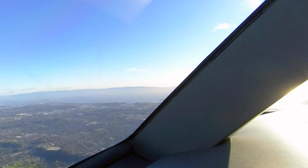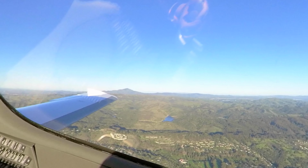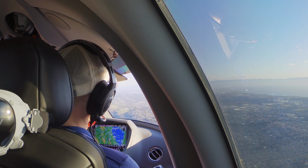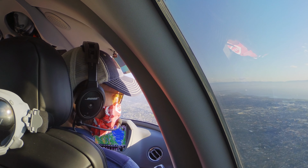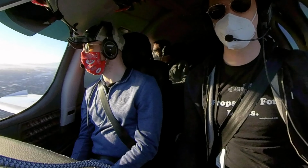Delta Golf, contact Oakland Tower 118.3. 118.3, Delta Golf. 300 Delta Golf, Oakland Tower. 300 Delta Golf, thank you. Runway 28 right, cleared to land. Traffic in the pattern for runway 33, restricted north of your runway, the Piper Cub. Roger, cleared to land 28 right, looking for traffic, 300 Delta Golf. Delta Golf, verify runway 28 right. Yep, 28 right, Delta Golf.